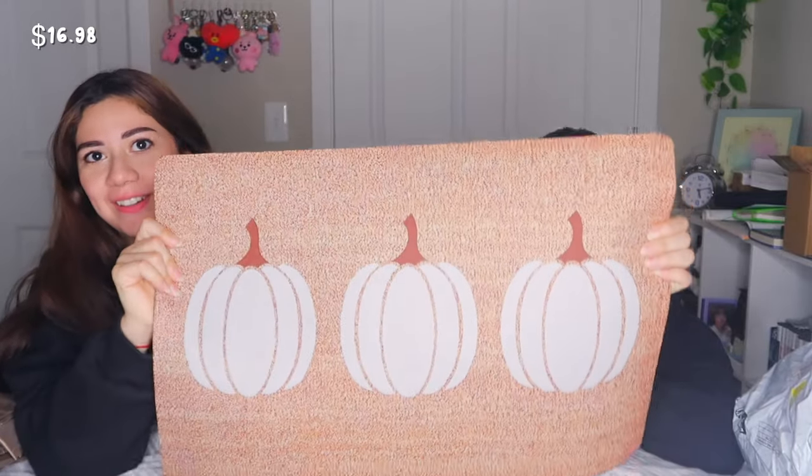And yours? Me? Oh, let's get some. This one. You did get that from Temu? Yeah, I got this from Temu, and it is a mat for our front door. Look at her. Cute. Very simple. Some pumpkins. And y'all, the texture is just printed. But I mean, you get what you pay for with Temu. I forgot what this one was, but I'll look it up.